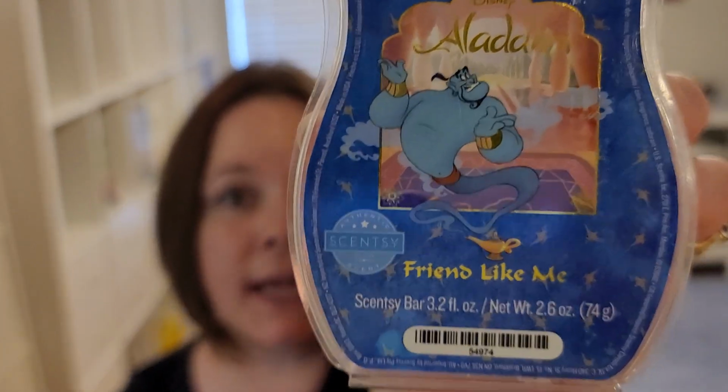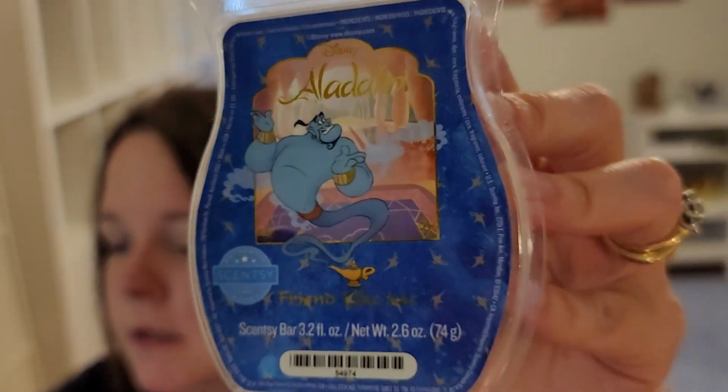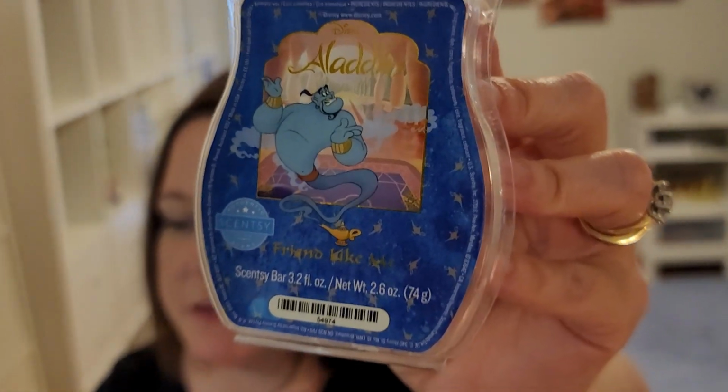Next is Aladdin Friend Like Me, another one that needs to come back. This is Sapphire Mist, Blue Cyclamen Petals, and Magnolia Blossom. This is a clean, fresh scent. Fresh air, kind of fresh aquatic, actually. Which I think may come from the cyclamen petals that kind of gives it that almost aquatic type floral note. It's a good one. These bars are getting a little old. May of 2019. So they're getting a little old. I would say light to medium performer.